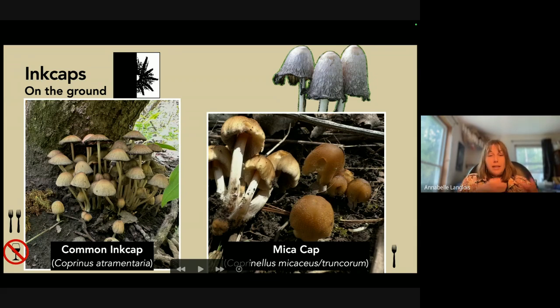The only one that has that warning attached to it is the common ink cap. It has a smooth surface on the cap instead of having a lot of hair like the shaggy mane. Shaggy mane is not a problem if you consume it with alcohol, but you do have to find it young and still purely white. We found some mica cap as well, very common in the spring. The cap is almost like little diamonds.